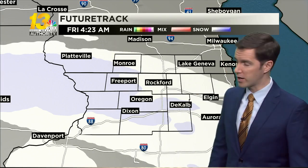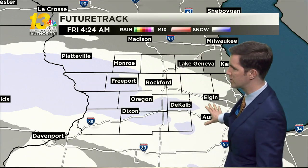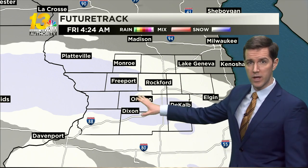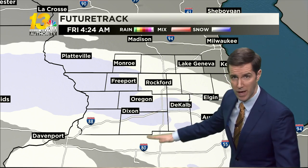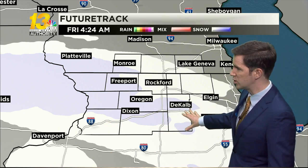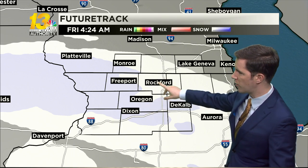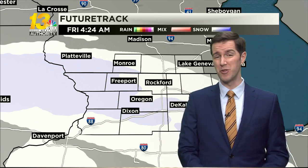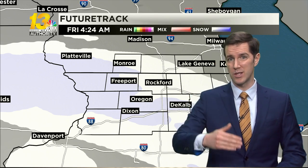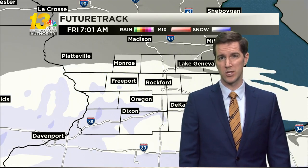We're going to start Future Track off at about 4 in the morning. That's when that light snow is spreading across our backyard, and it's going to vary in intensity. So the closer you are to I-88 and especially south, that's where we could see some slippery roads and some actual snow accumulations. You get north of I-88, especially all the way up to US 20, closer to Freeport and Rockford, it may be just a few flurries and that's it. So the snow intensity is going to widely vary with this next little round of snow shower activity.